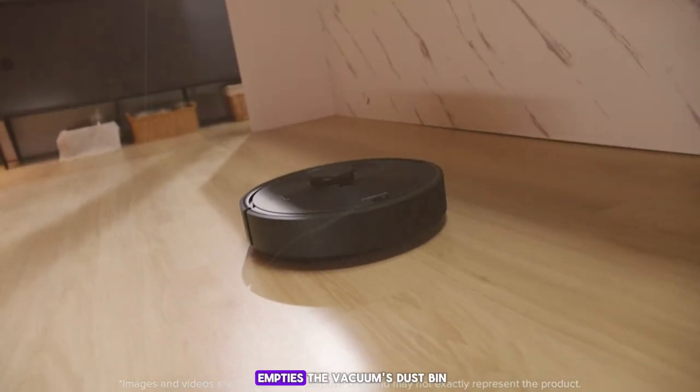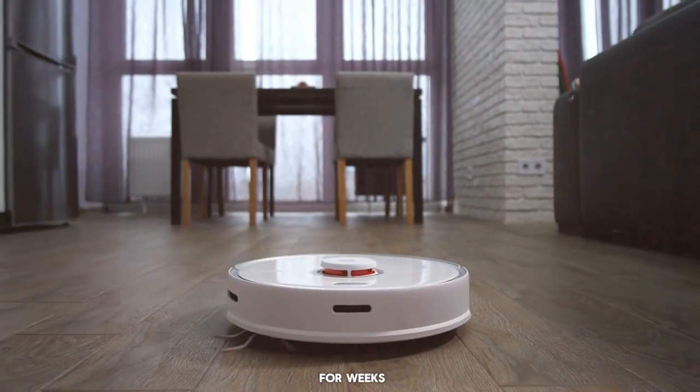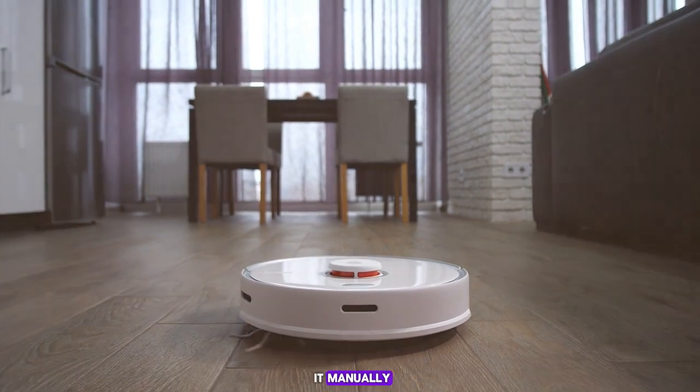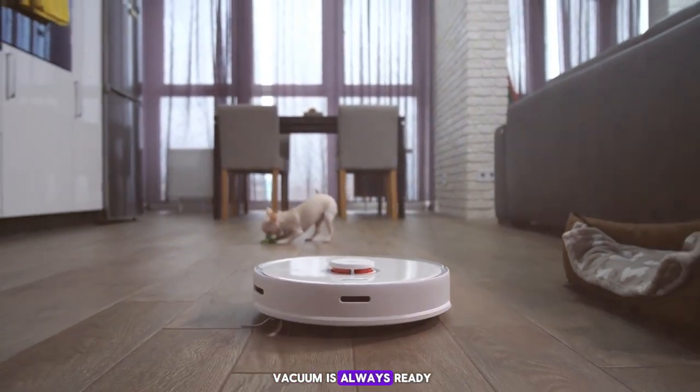The included self-emptying base is another great feature. It automatically empties the vacuum's dustbin into a larger bag in the base, allowing you to go for weeks without having to empty it manually. This saves you time and effort and ensures that your vacuum is always ready to clean.